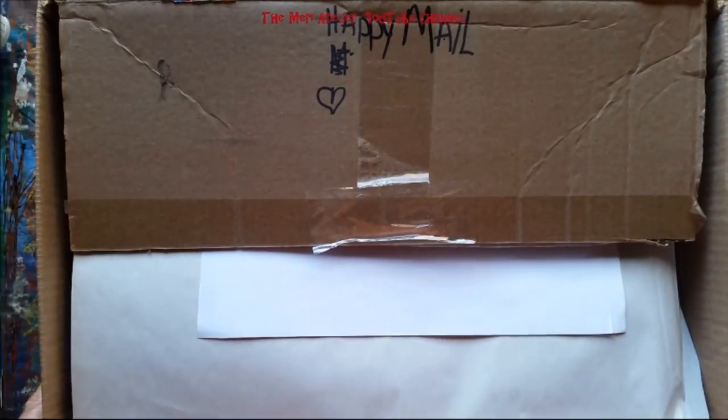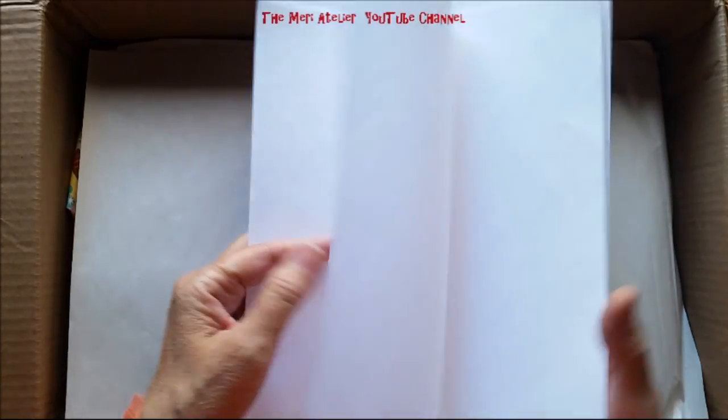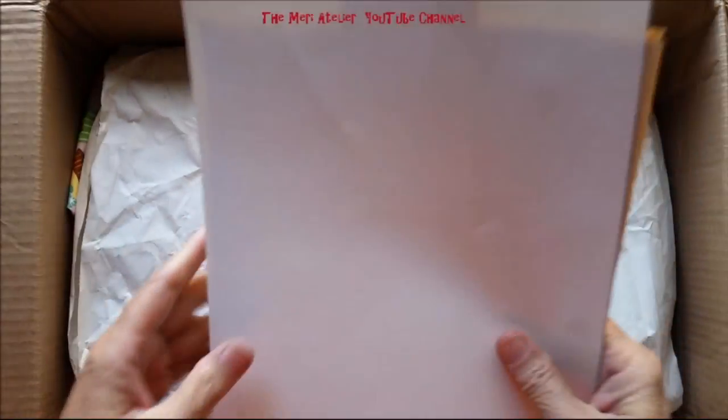Oh my goodness, let's see what is in here. Some white paper. I think that was probably just put on top as packing. Oh, and some newsprint paper. I'll be using this in blue books or even on my desktop.